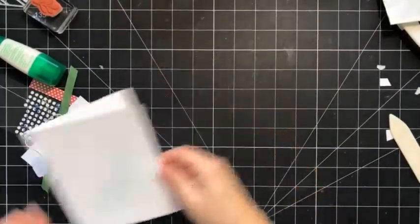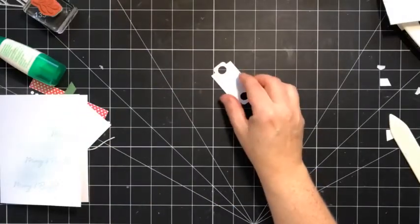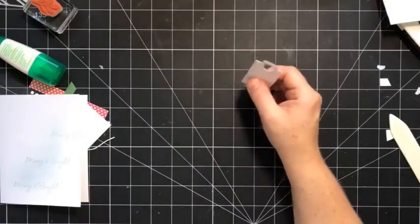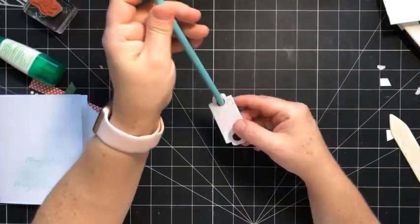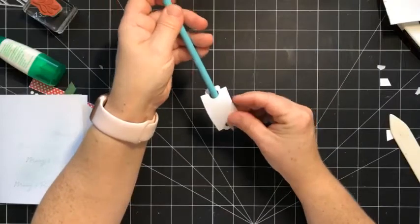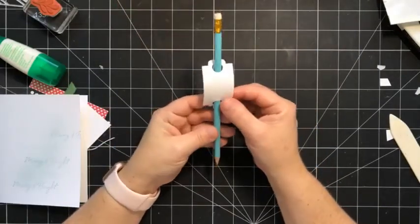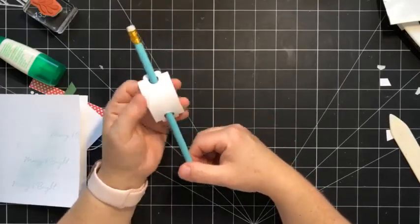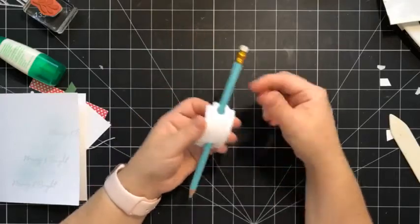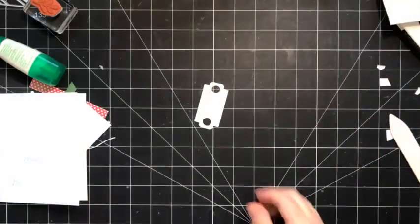All right, now I've got this label shape, which is also from the candy cane dies, and this is really cute because you're meant to put it on a candy cane, but of course you could do it on something like a pencil, a highlighter, a paintbrush, a peppermint stick, so it can be used all year round. It doesn't necessarily just have to be used for candy canes.